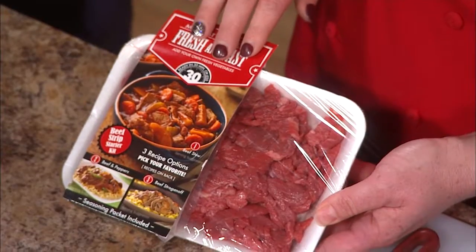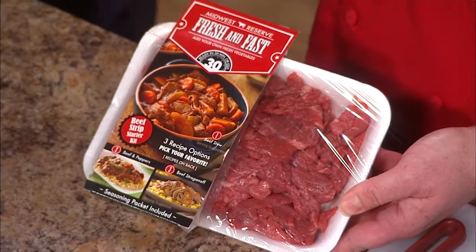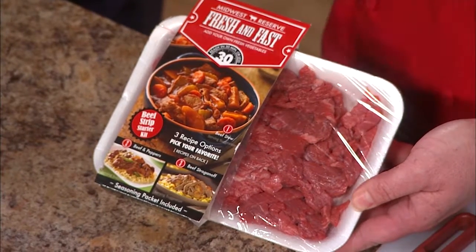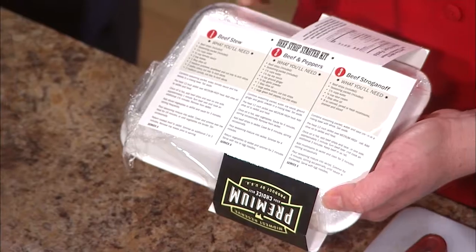The last one that I'm going to talk about, and this is the one I'm actually going to show you in demo, is more of that hearty one. So this one either does beef stroganoff, a beef and pepper, or a stew. So kind of depending on what you want to do. I went ahead, pulled the ingredients that we're going to need. So I've got those here, and we're going to start using this kit. We'll show you how quick they are. And we're going to do stroganoff today. We are. So let's get started.